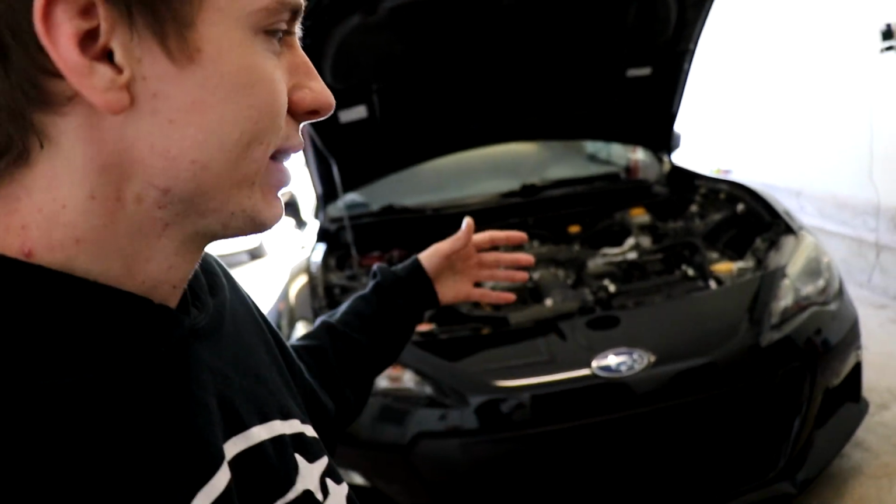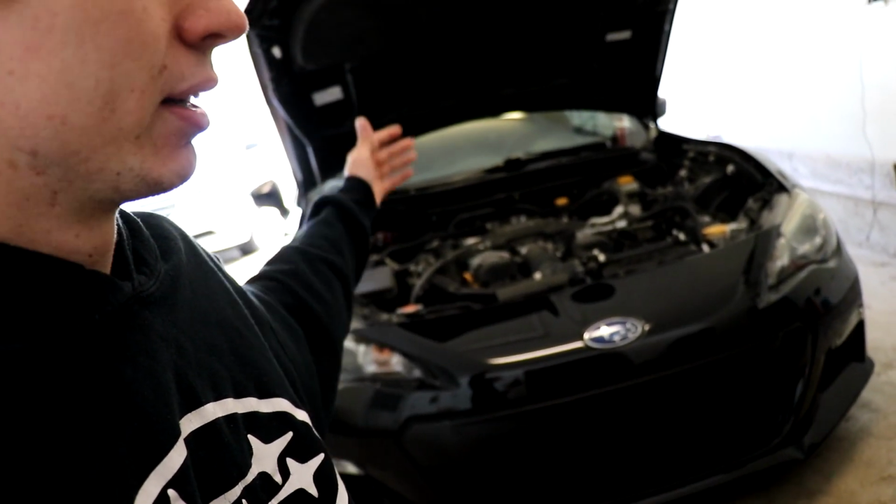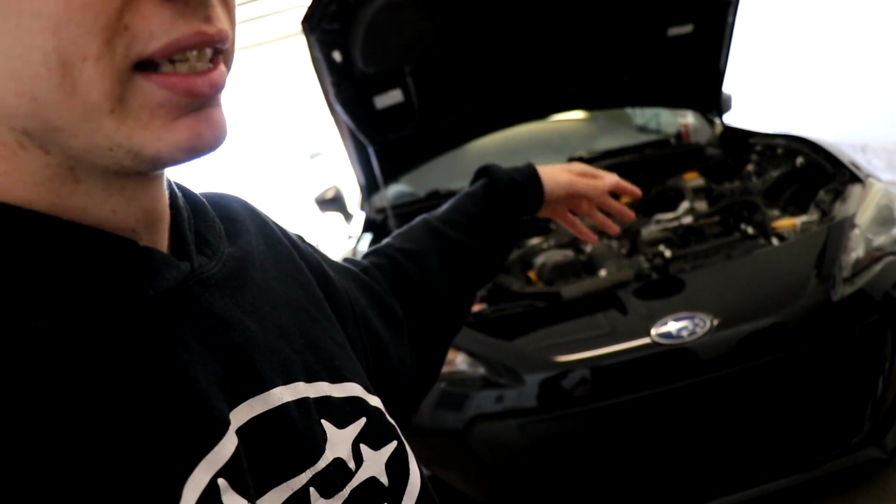And now I want to tell a little backstory about somebody who turbocharged their FRS and blew it up. So they turbocharged their car, and within a year or two, I think a year actually, it blew up. And then he started looking up why it blew up and all that. And people were saying that you should be running 5W-30. And guess what? He was still running 0W-20 because that's what Subaru recommends. However, like I said, the WRX motor is the same motor, turbo, but they say 5W-30.